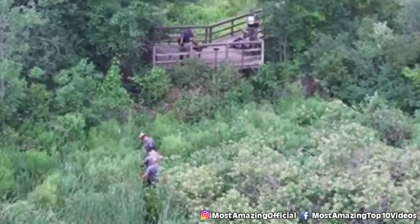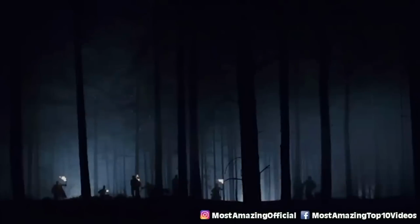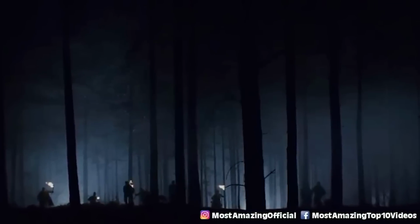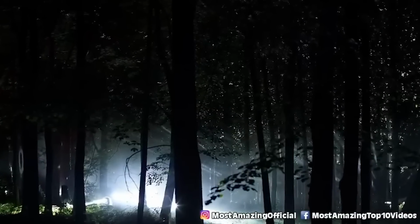As they spent the day searching with no luck, they decided to set up a camp and rest for the night. At about 2 a.m., he got up to go to the bathroom when he spotted a bright light moving on a cliff a few miles away, saying it looked to be like a flashlight beam.